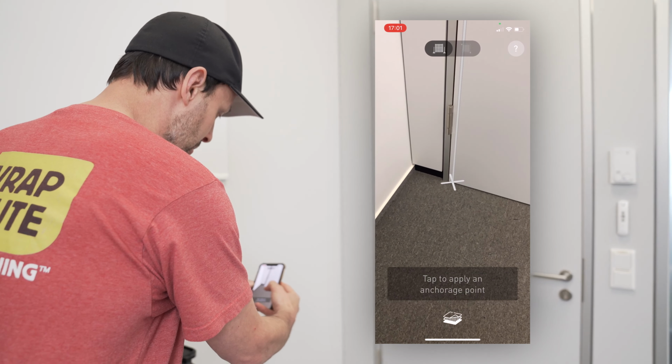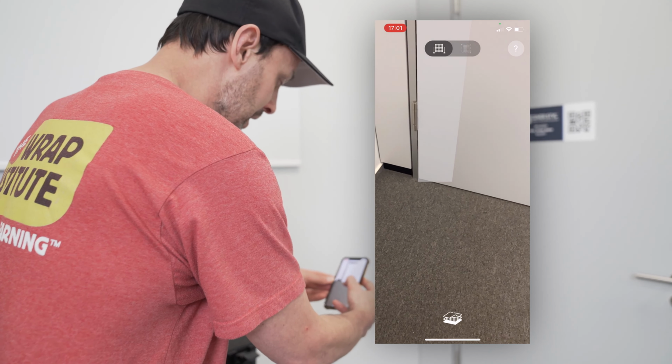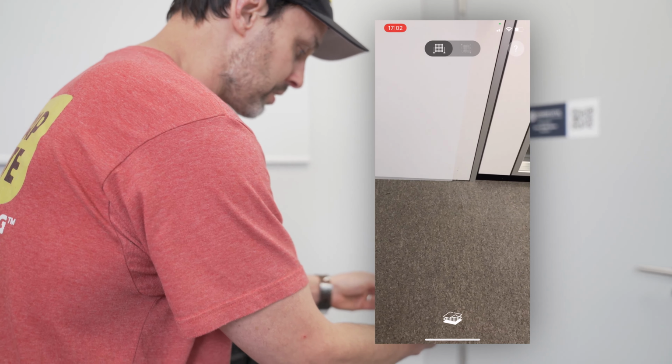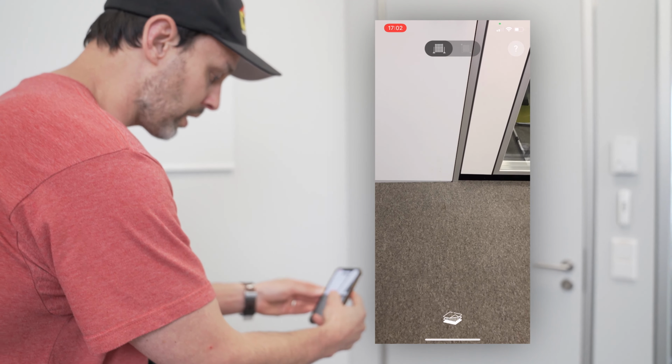So right now there's that anchor point, and once you feel like it's in the bottom left corner here, you tap it, and then once you hit that point, you're going to do 3 points. But the first point is on the left corner of the bottom of the door. In this case now I'm going to tap the right side, right on the corner.